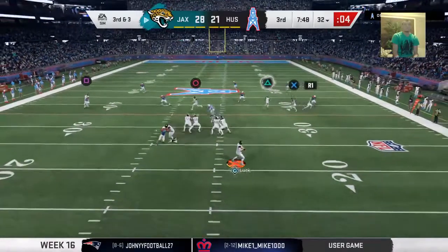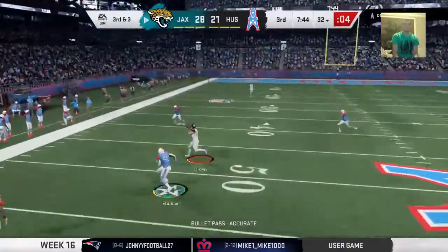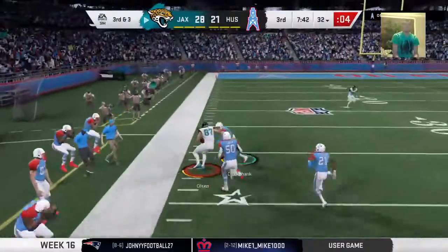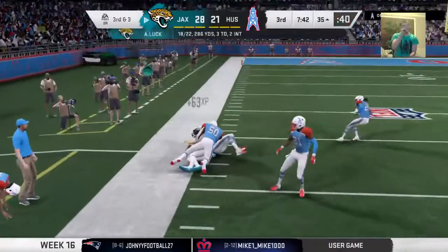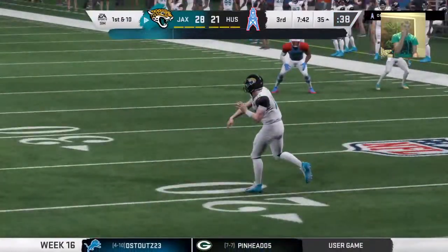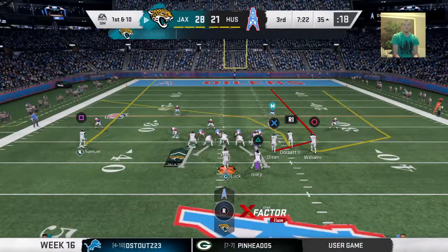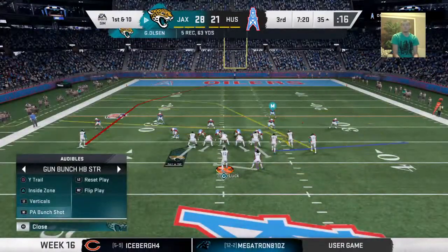Clock on 3rd down. And he finds a man. It's Olsen. A very nice pickup of 33 yards. So that changes things a bit. Here's a 1st and 10 all the way down at the 35.